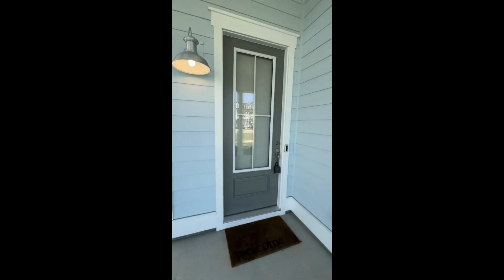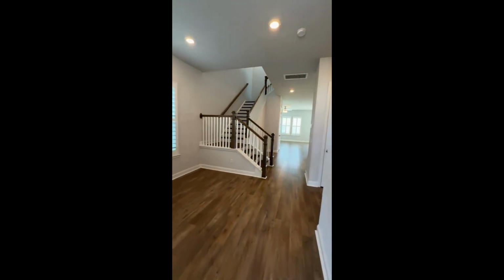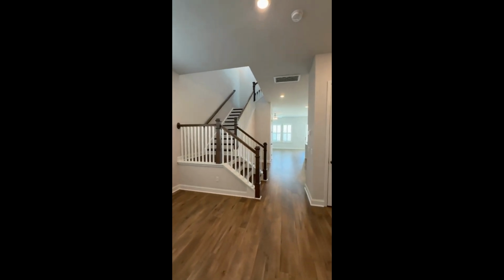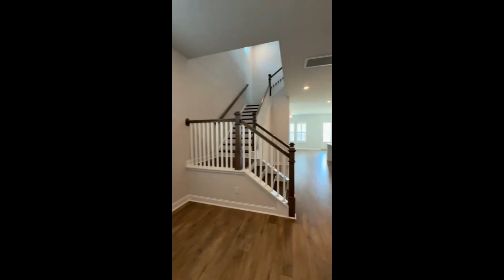This one is about 45 minutes from downtown Charleston, maybe a little more depending on the day of traffic, but it is in a great location. They are actually working on building a ginormous water park in Summer's Corner, so it's the place to be and to rent. Let's go take a look.